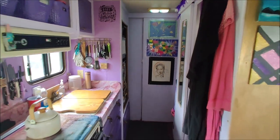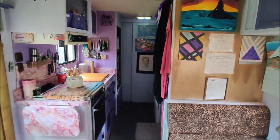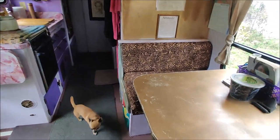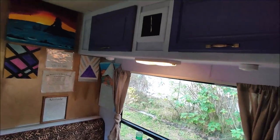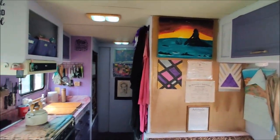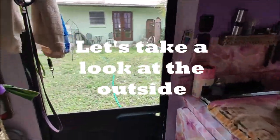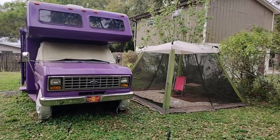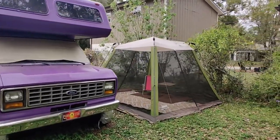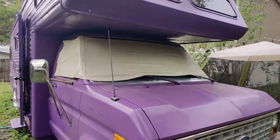Well, that's all for the inside of the RV. Let's take a look outside. When I park in long-term mode, I put up my front window shield and tire covers. I use this 60-second pop-up cabana for outdoor enjoyment because this model did not come with an awning.